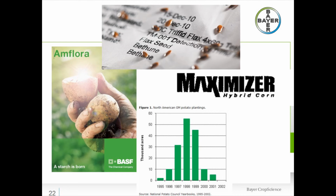So this kind of little trip down memory lane, this was the flyer for Amflora's starch potato. This was the brand for BT 176. This shows Trifid flax. This is how BT potato, which performed beautifully, even though it was made by a competitor, it performed great, but I think it was, is it McCann's or McCain's? They're the ones that said no, but to this day it would be a great product.